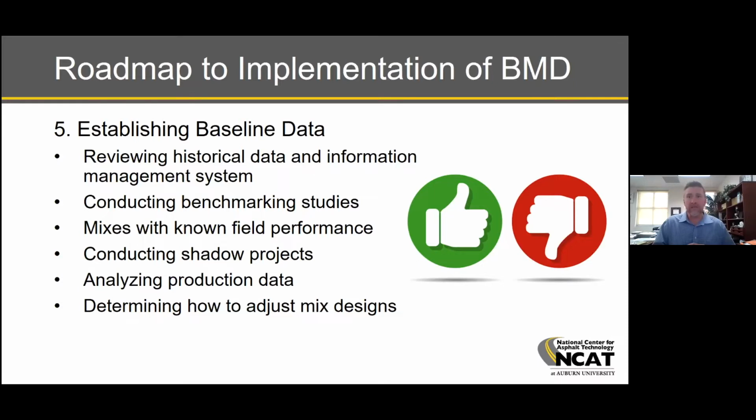Let's find some mixes that we know we're happy with, that we think are performing quite well in the field, and let's test those with whatever test that we're choosing to go forward with and help ourselves come together. Then we should get into doing some sort of benchmarking studies. Let's test a whole list. Maybe we spend a year of testing every single mix that comes in through our system to try to say, okay, where do these rank out?